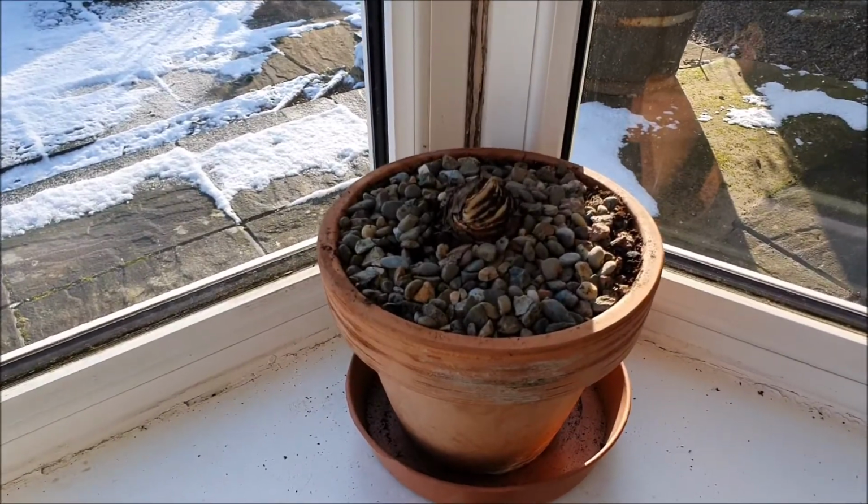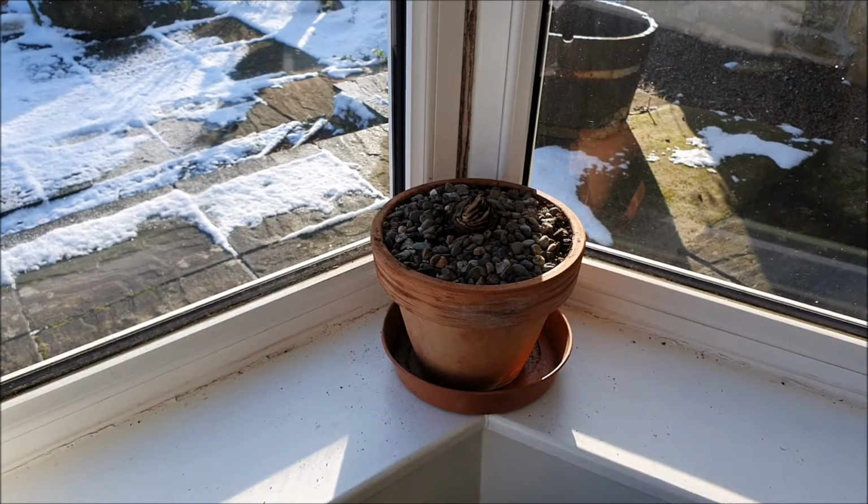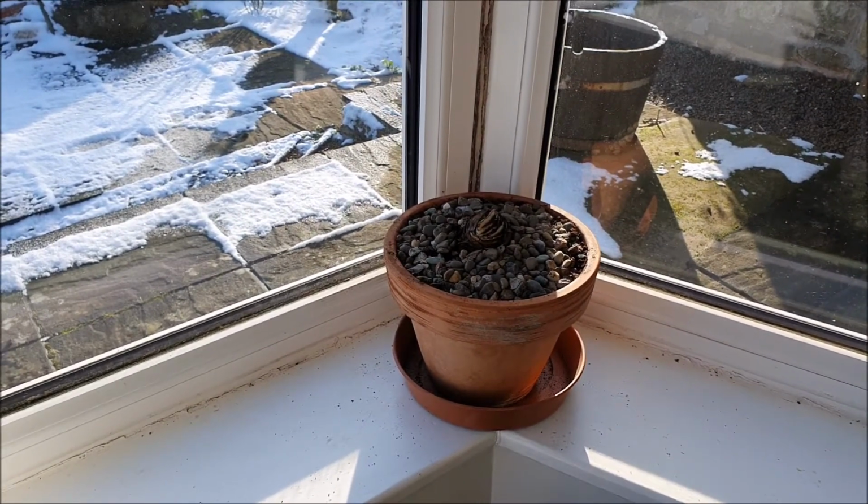And I got Claire another hibiscus. Now this is called Hercules or something, so I'm expecting this to be a massive one. Going to give them some feed very shortly.